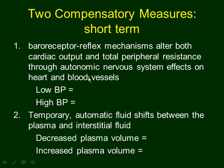So short-term fix, you're running for your life. You have a drop in blood pressure. You have a spike in blood pressure. Any of those things, immediate change in your blood volume and your blood pressure. And then the second one, temporary automatic fluid shift between compartments. Think about this. If I'm decreasing blood volume and my blood pressure is going down, where can the blood immediately get water from? Interstitial fluid. It borrows it from the interstitial fluid. It starts pulling it from the interstitial fluid in.